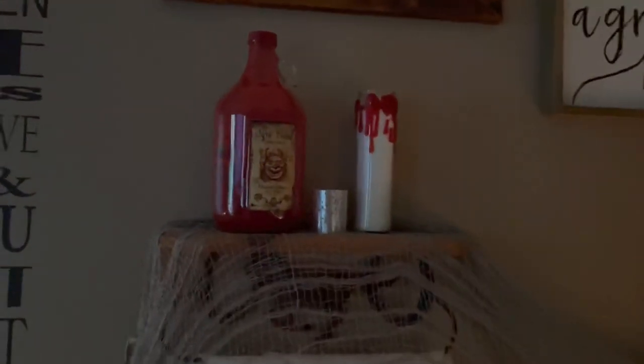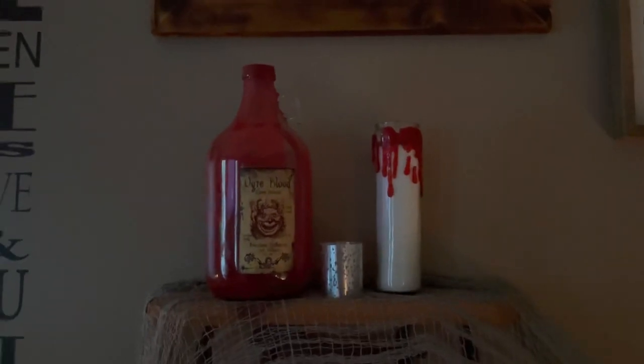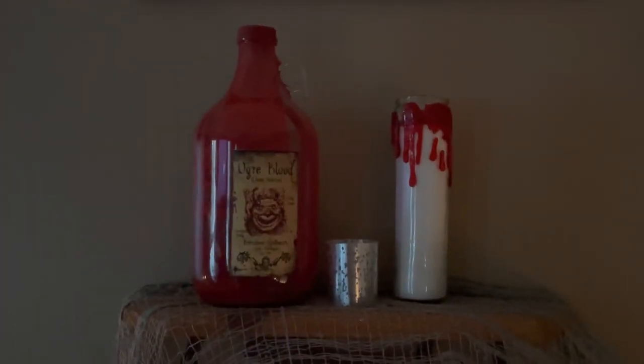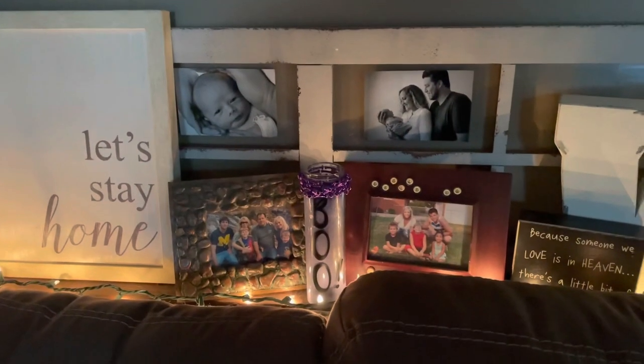Above my sectional, I have an ogre's blood apothecary jar and my bleeding candle that I made in my candle video. I have those two together, and I decorate with creepy cloth over everything because I just think that looks spooky.